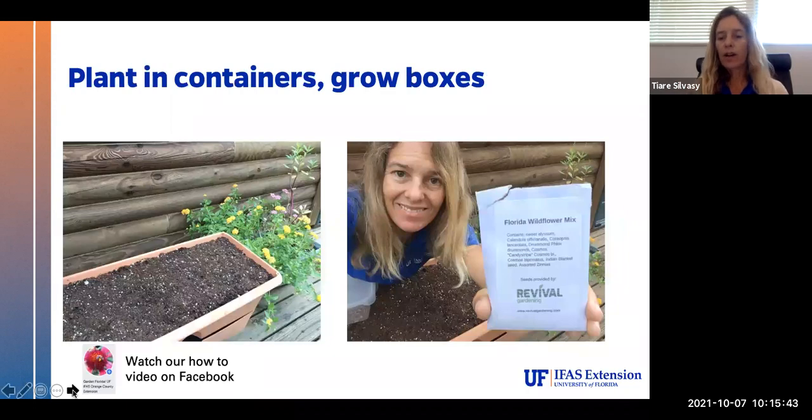Some of you might not have a big plot of land, so you can do this in your own backyard, just like I do in my backyard here. I have a little grow box. And I have the pack of seeds. This is the pack of seeds you'll get after filling out our survey today. I put the one pack of seeds throughout the grow box. Same thing, start by scuffing up the soil, spread the seeds, pat them in, water them in after that. And you can watch this video on our Garden Florida Facebook page too.